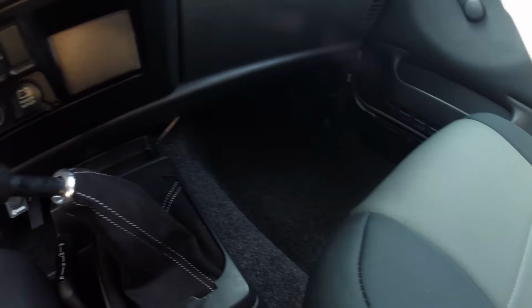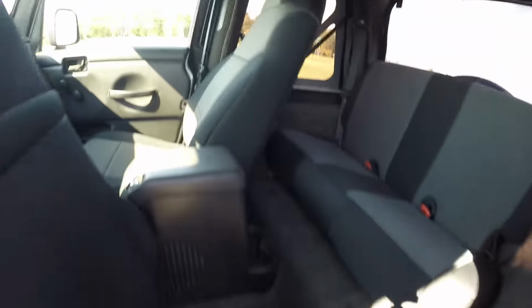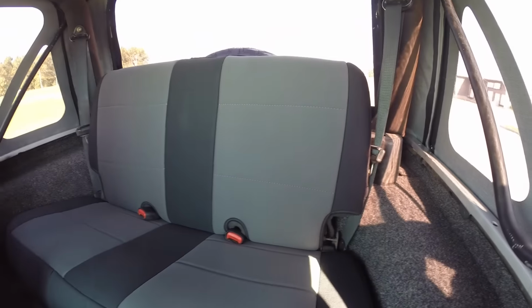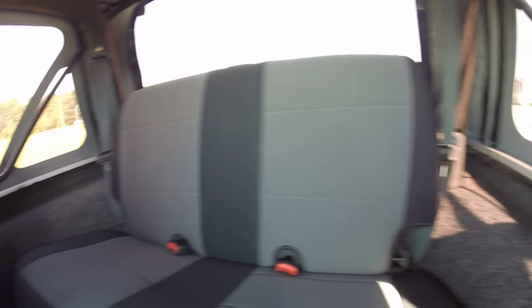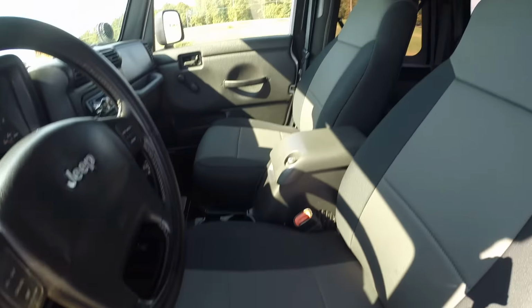Very clean. Looks awesome. Protects against staining, discoloring, water resistant. It's just amazing. We also included brand new seat covers, kind of match the color scheme. They look great. The neoprene material fits perfectly.